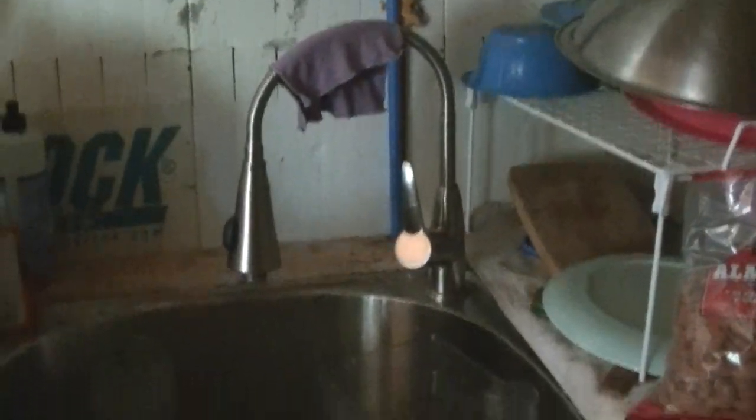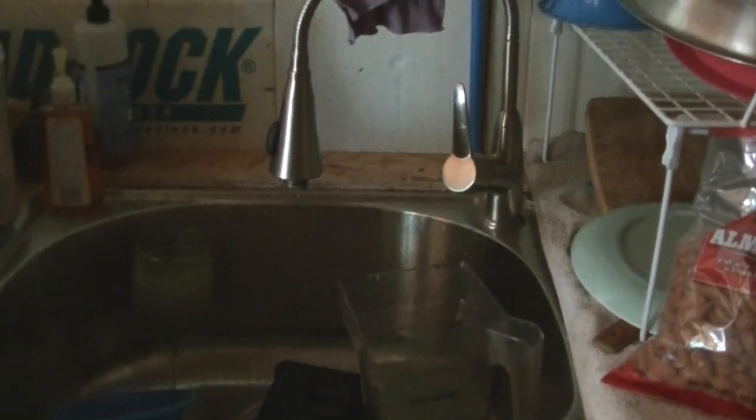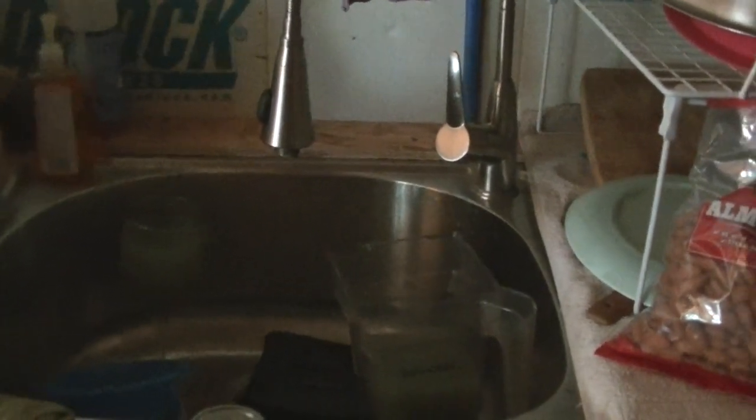Now let me show you the sink. We've got some dishes in it now. So I'll show you our initial testing of the sink. We didn't have a chance to test it before our trip. Everything happened so fast and we had so much to do. We didn't get a chance to check it out, make sure that it worked well until we got here.